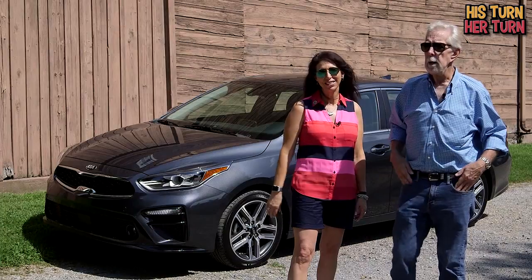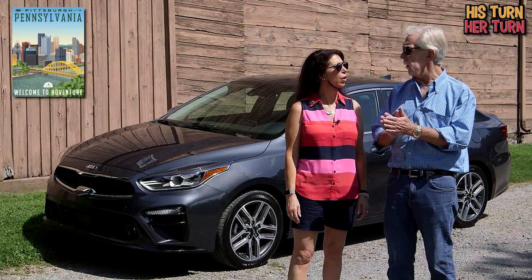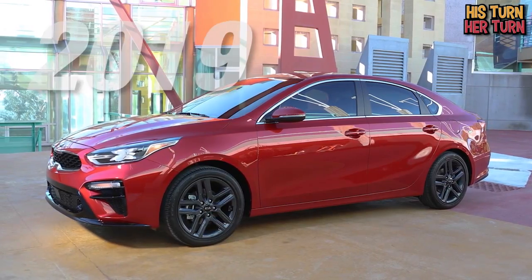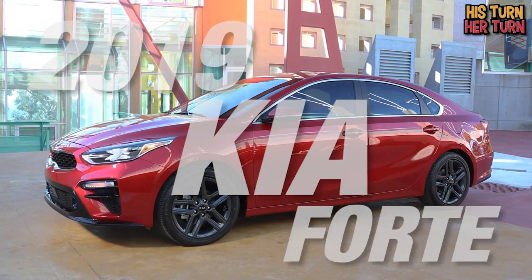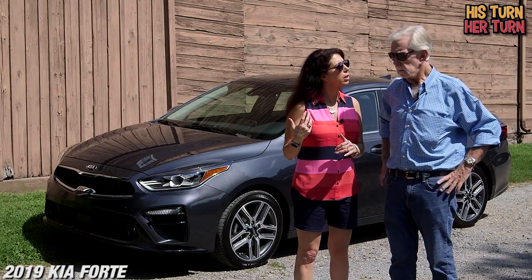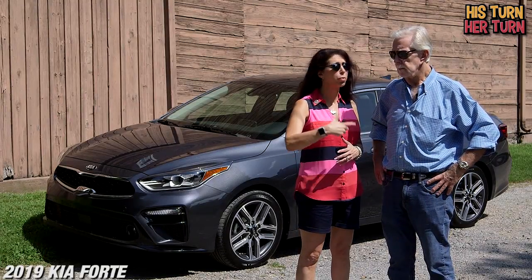Hey everybody, we are in western Pennsylvania or Ohio or West Virginia. We've been in all the above. We've been in all three states so far, out test driving the new 2019 Kia Forte. Yeah, and it's all new, and we'll talk about that in the car as well. But I think this is a really important vehicle, something not just for you, but for the brand itself.